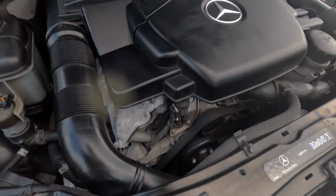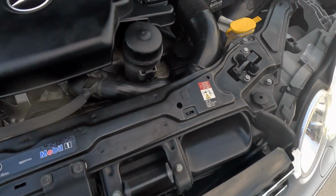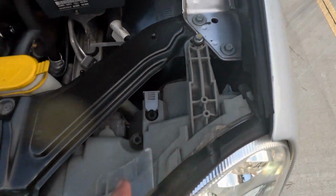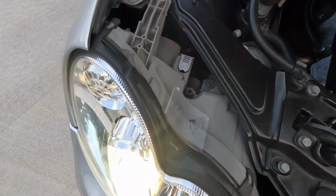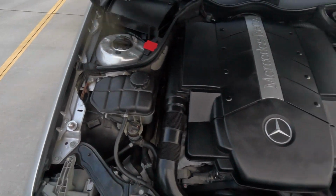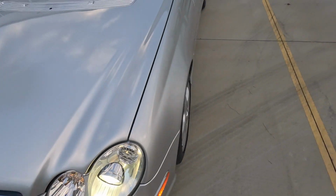Here it is, nice and clean. Got the Mobil One stickers on here too. All of these are intact. Usually the front end stickers are intact, so they'll break, but we'll go into that later on. Super nice, clean car though.